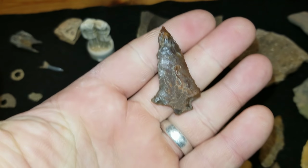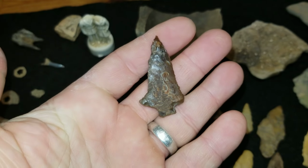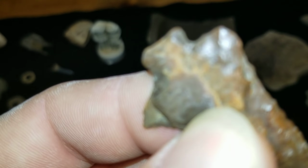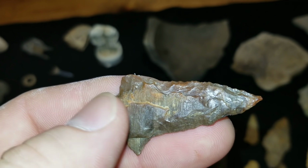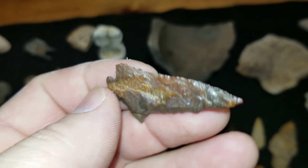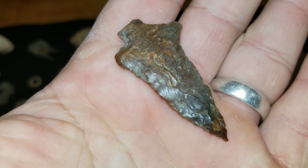Just made on some rough material. You can see that one ear left on it. Looks like they came back and reworked that ear. Still pretty rough material for petrified wood.